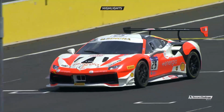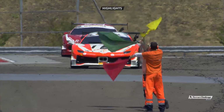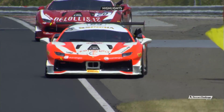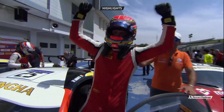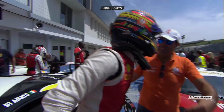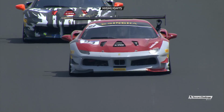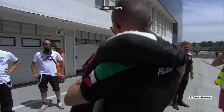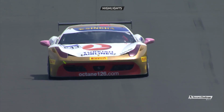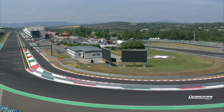And at the checkered flag then, Daniel D'Amato makes it 4 wins out of 4 starts, chased home by the Octane 126 driver Fabio Lima. And you can see just how delighted Daniel D'Amato was with that win. It was the first AM win for Chris Froggatt, car number 93. And Joshua Kartu, of course, celebrating a podium P3 in his home race. And well done to Umit Ulku for taking the 458 honours.